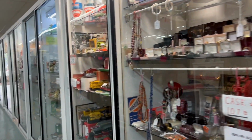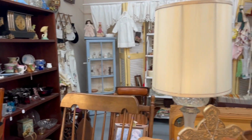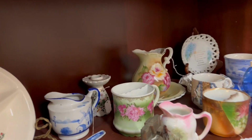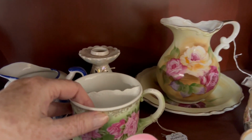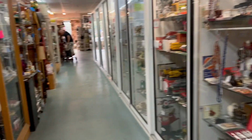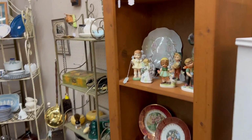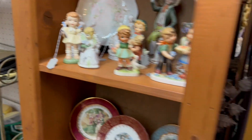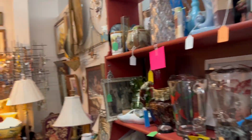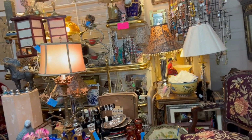So they have these glass cases, and then they have these kind of things. Oh, I have this from my mother-in-law. Oh, that was a mustache. And be careful, I'm carrying a big purse today. Hummels. My mom had those, and I gave them to my cousin. Wow, this one's really full.